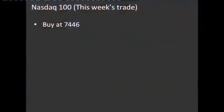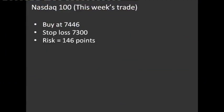Let's drill into that, walk us through all the mechanics that go with that trade. Right, so we're long from 74.46, as I mentioned. My stop loss is 7,300. So that means that the risk on this index is 146 points. Essentially, if it goes 146 points below our entry, that's where I will close the trade out and concede that I've got this one wrong.